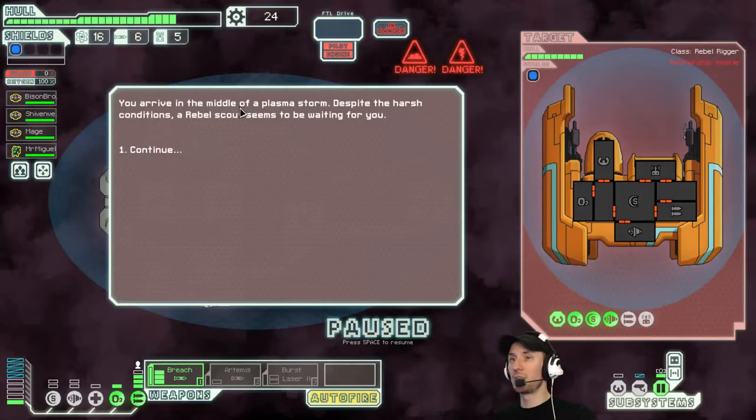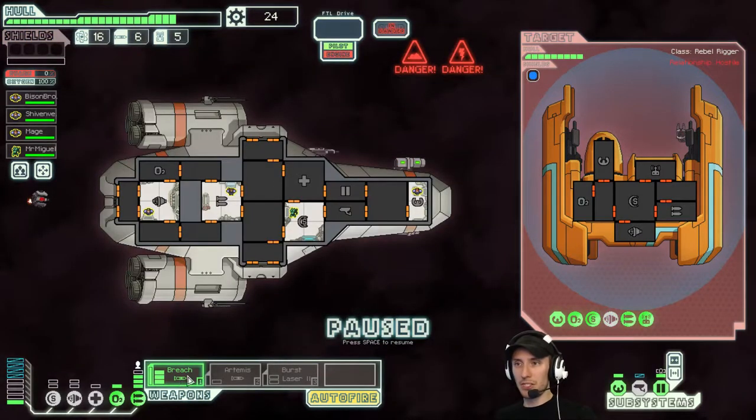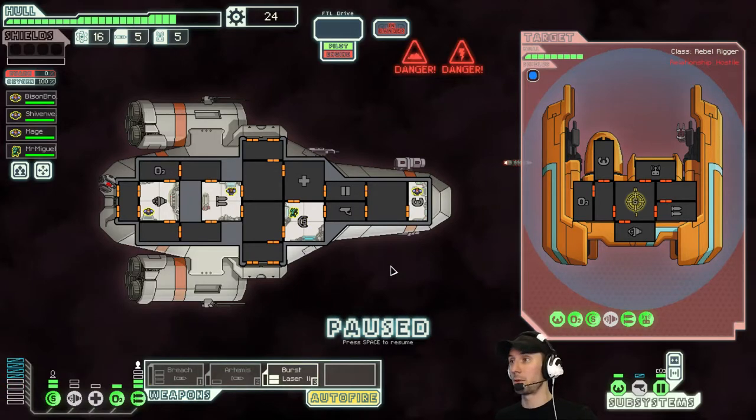Uh-oh. Plasma storm. Okay, here we have to go with this nonsense again. A Rebel Scout seems to be waiting for you. Luckily, we just got some more energy, so we can use the breach laser on his shield, or the breach missile on his shields. Lay the missiles away. We can power down that. We can activate the burst laser and our shields. And that right there is what we want.